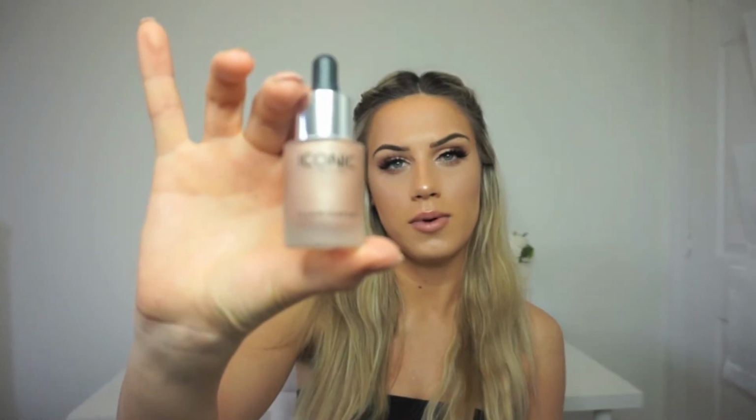I'm going to get a lighter shade as well, just for when I'm not tanned, because I'm obsessed. I need to be using it all the time. I can't use any other foundation now. I love it. So the next thing I'm going to talk about are the iconic Illuminating drops.